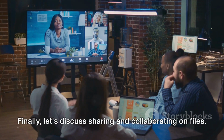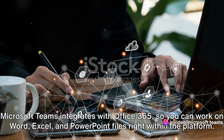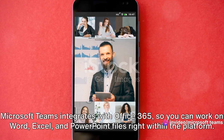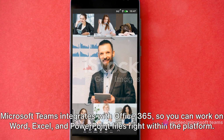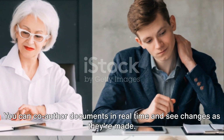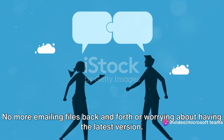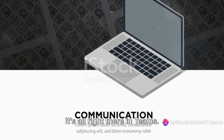Finally, let's discuss sharing and collaborating on files. Microsoft Teams integrates with Office 365, so you can work on Word, Excel, and PowerPoint files right within the platform. You can co-author documents in real time and see changes as they're made. No more emailing files back and forth or worrying about having the latest version. It's all right there in Teams.